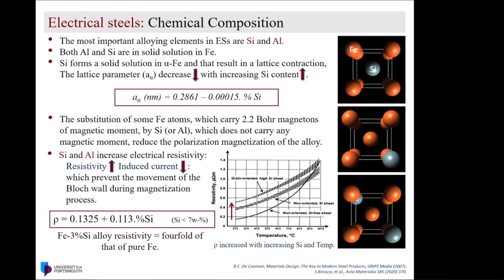And the addition of silicon, because it has a smaller atom size, causes the lattice a little bit of contraction. So the lattice parameter will decrease with increasing silicon content. I'm showing the late Professor de Kooman's equation, which we were using at the time, for how the lattice parameter decreases with increasing silicon content.